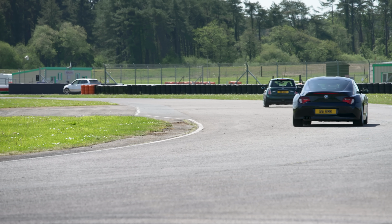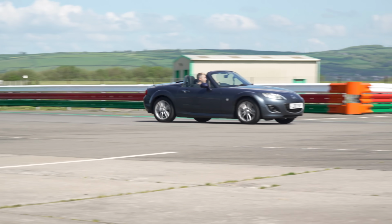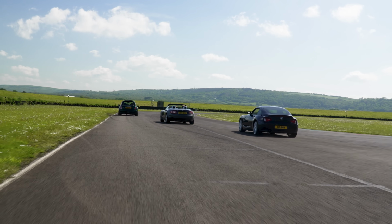I just wish Rory would hurry up in this MX-5. We'll take the corner quite sharply. It goes around it. It is a bit wallowy. It does just feel so much slower than the other two cars. This is just so slow. It's got no pace. I mean, the view's nice. Got lovely fields around here. It's just so boring.